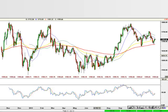However, this cross is very sensitive. Downside is limited in gold, we think, because the Fed is doing QE. So that's a really important thing to note. I think the other thing to point out is that we found very good support in gold around this 1680 level. But on a day like today, in the short term, gold is going to be moved about by what happens over the next 24 hours in the US.